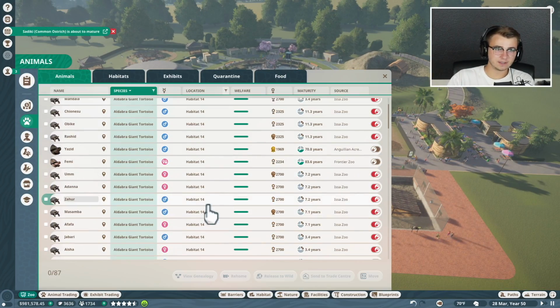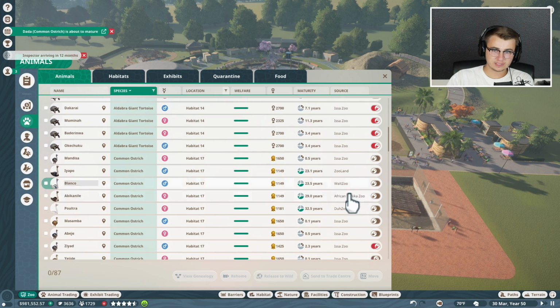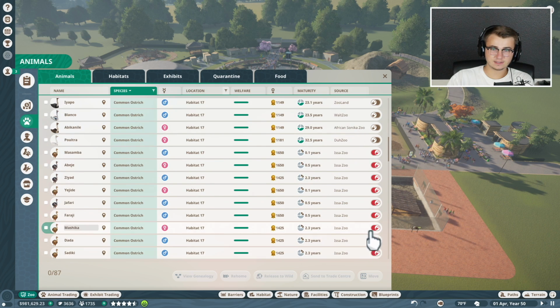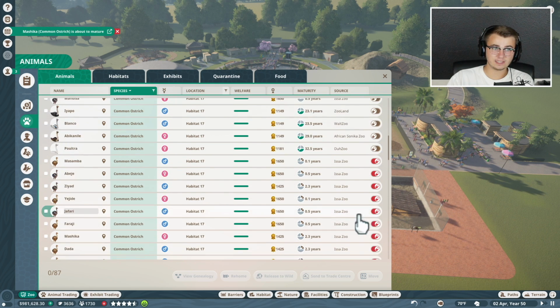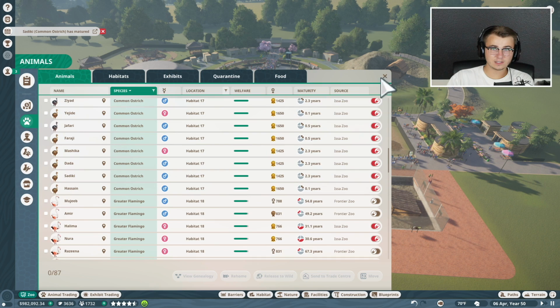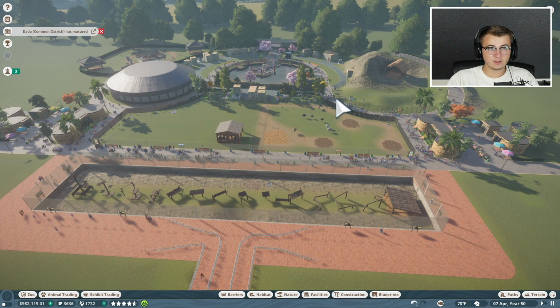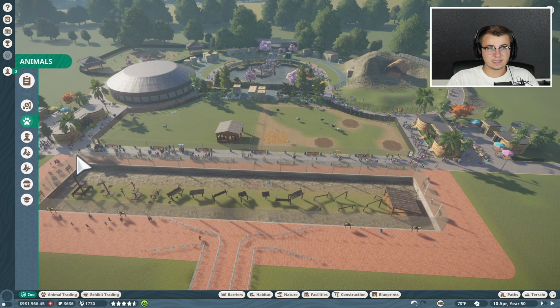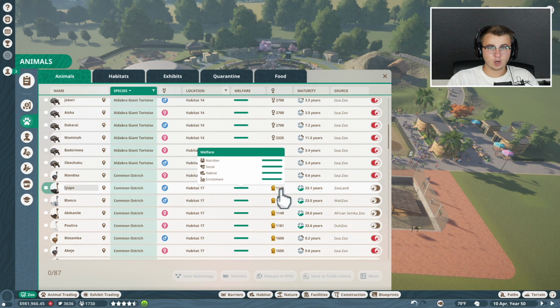Back into animals here. I do have to go through and get rid of some more potentially large problems, and that is our bebe that we're making a lot of in the ostrich exhibit are growing up very, very fast. I'm having to release a lot of them to the wild. A lot of our ostriches are maturing, so I'm going to, oh Jesus Christ, there goes another one. Okay, I think I'm good to pause now. Let's open this back up so it reloads all of the MMOs.